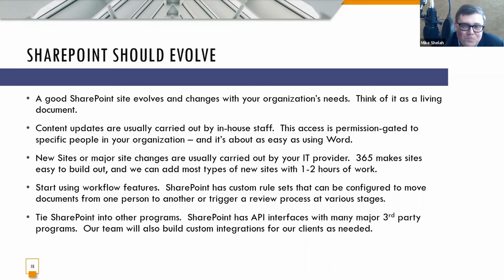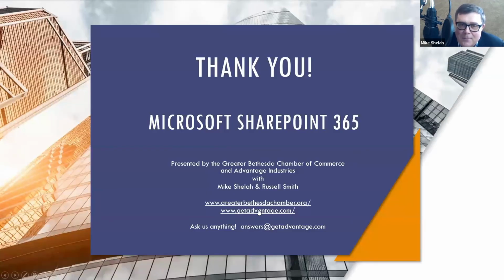But working in SharePoint is a little different, and Excel is a great example. Not everything works, it appears, the same way in SharePoint. So it's good to know that ahead of time, because it can be a little disorienting the first time that you click around in it. So thank you, Peggy, for that comment.